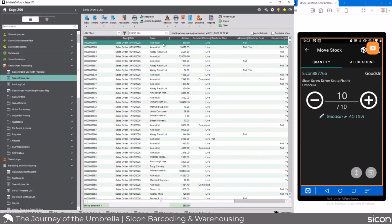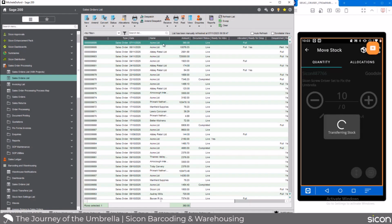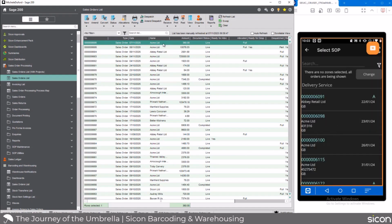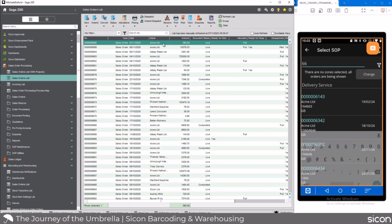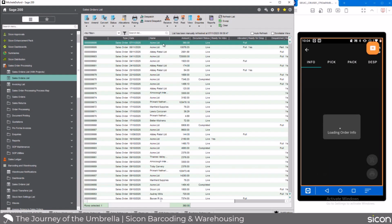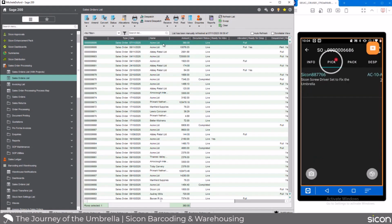that to AC10A. We're going to confirm the movement, print any labels that we need to, go back in to dispatch our sales order. We're not even going to second guess it and look at it inside of Sage. We're just going to go straight back in to our 6686 sales order, where you'll see in our pick list that has dynamically changed to AC10A. So we can now go ahead and pick those items.